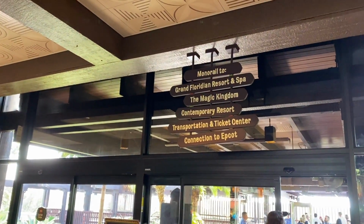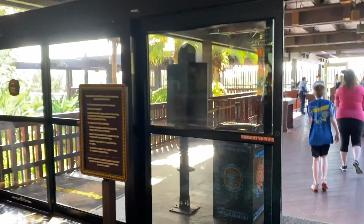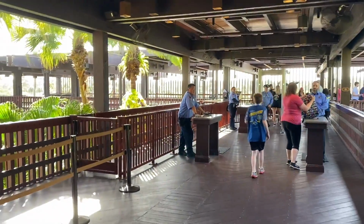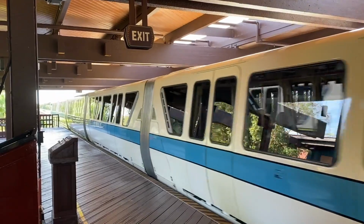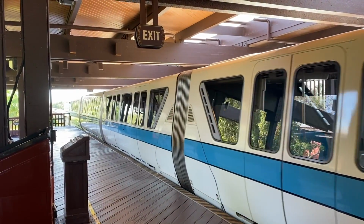Of course, one of the biggest perks about staying at the Polynesian Resort is that it is a monorail resort. So you will have access to the monorail, which can take you to the Magic Kingdom and Epcot. If you want to go to the Magic Kingdom, you'll go through bag check and you'll make one stop at the Grand Floridian. The next stop will be the Magic Kingdom. If you want to go to Epcot, you will continue on the monorail. You'll do a stop at the Contemporary Resort, and then a stop at the Transportation and Ticket Center, which you can then transfer to the Epcot monorail.